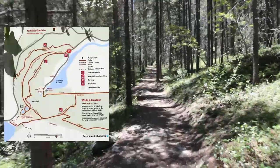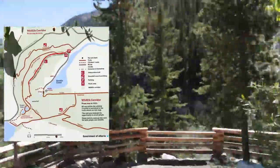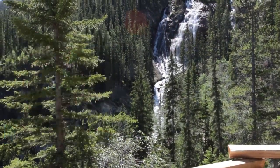From the car park at Grassi Lakes, it's a 1.4 kilometre hike to the lakes themselves. Pretty steep at the end there, but here we're going to have a quick look at Haling Peak.